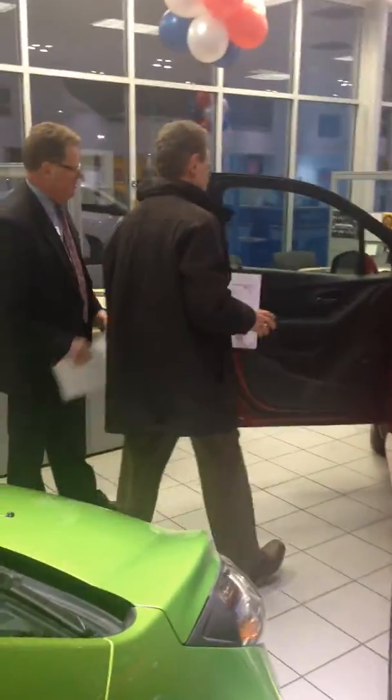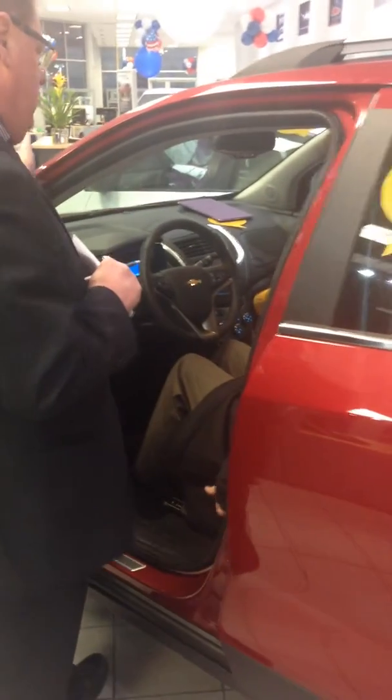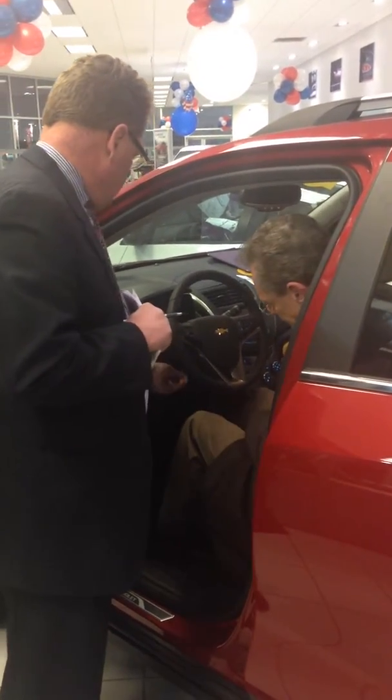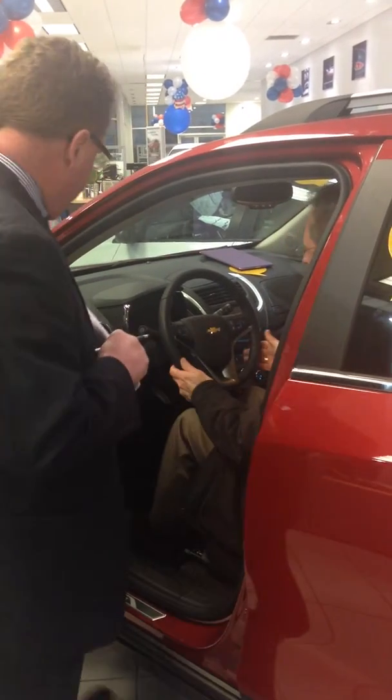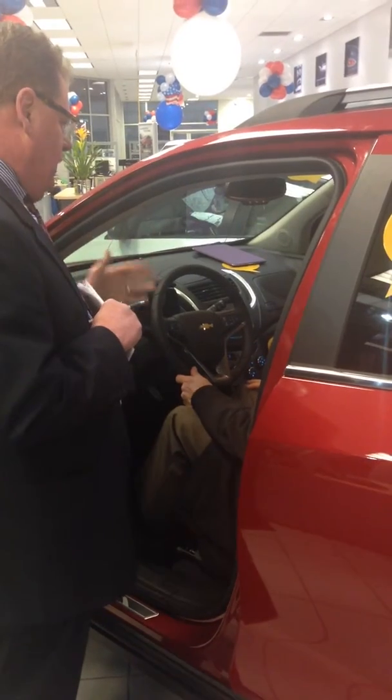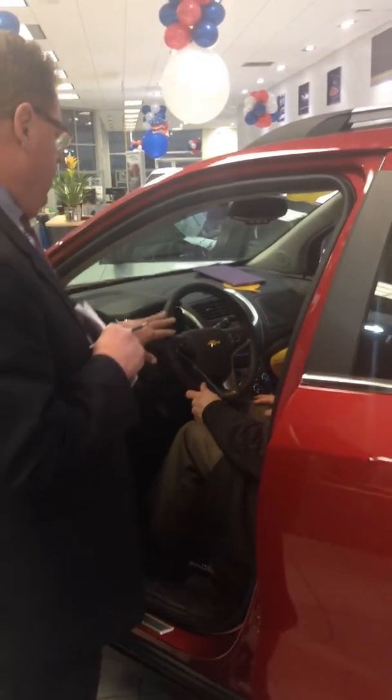Why don't you sit behind the steering wheel? And what we're going to do then is when we take the test drive, I'll bring another one up like it so we can take the drive. You have tilt and telescopic steering. I'm going to grab that lever. Go ahead and pull that steering wheel towards you. See that? That's something that we used to have only in Cadillac. Now GM has it in all of our cars.